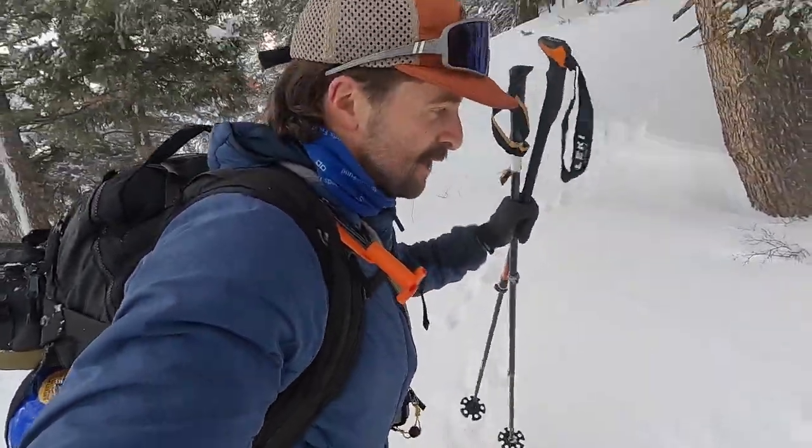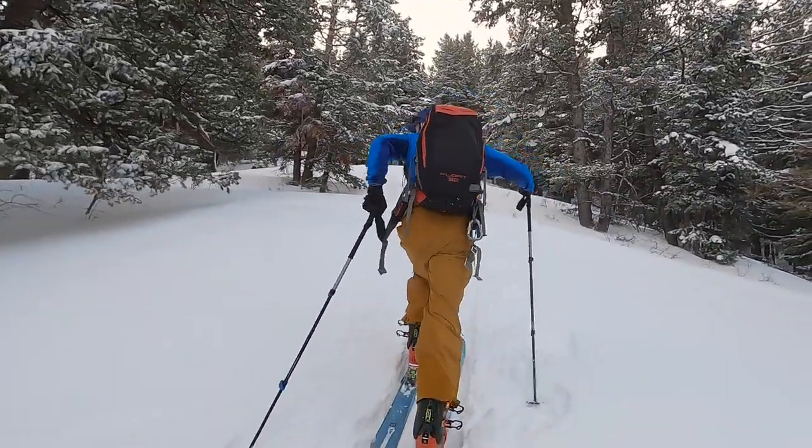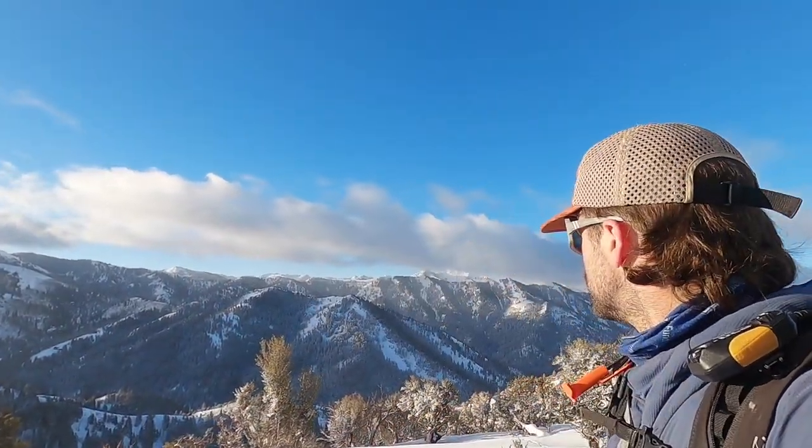Well, in the past 2 weeks, we've gotten, I don't know, 3 feet of snow, and avalanche danger was very high. Yeah. Then yesterday it got to 45 degrees, so the snowpack is now rock solid and doesn't look like it's going anywhere. Up to the ridge. Beautiful day.